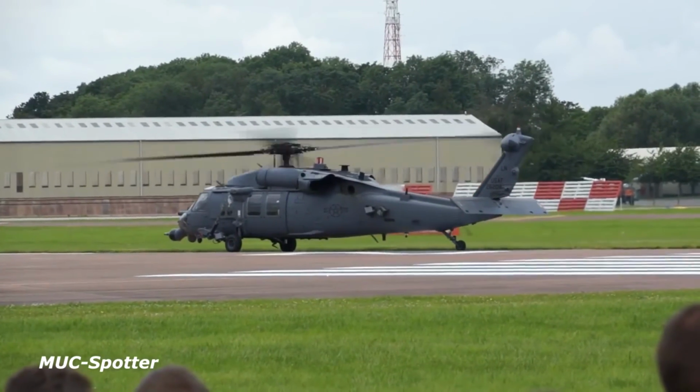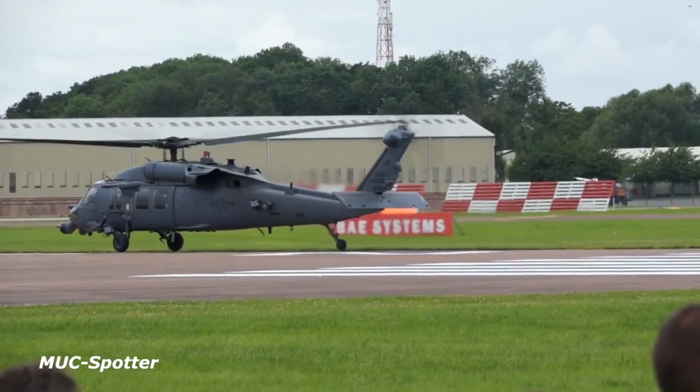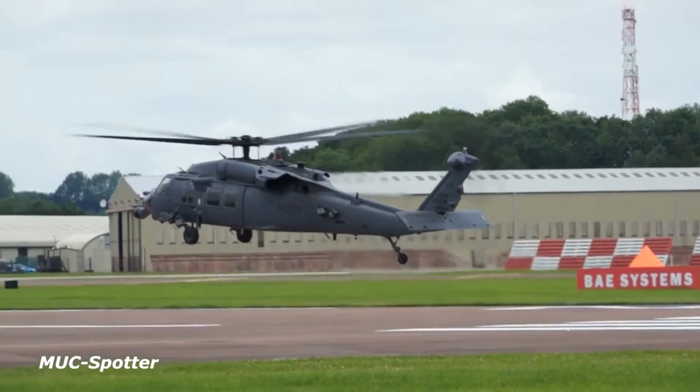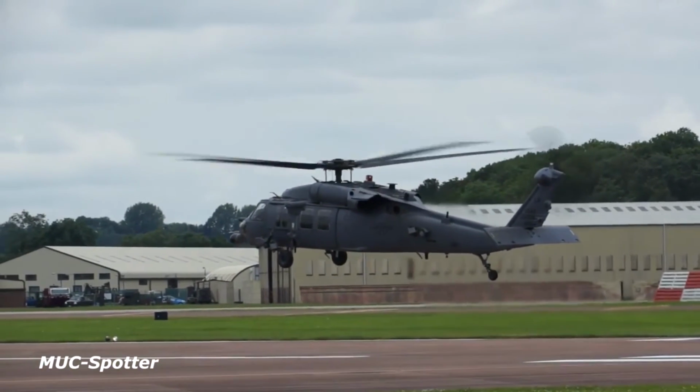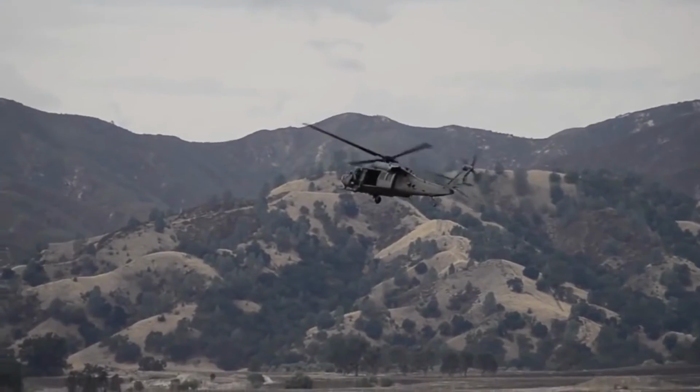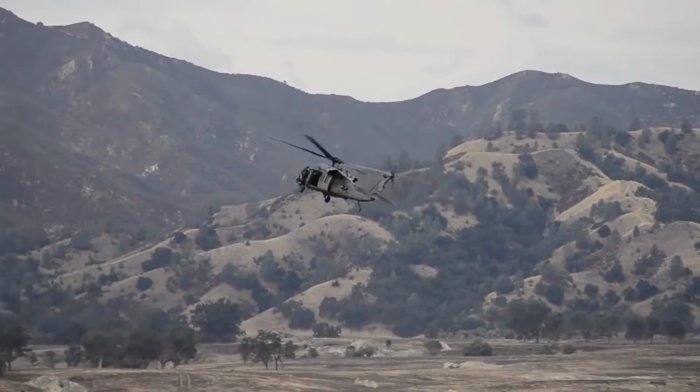HH-60G Pavehawk. The HH-60G Pavehawk is used for personnel recovery operations from hostile territory. The helicopter is also used in search and rescue operations, disaster response, and humanitarian assistance in civil situations.